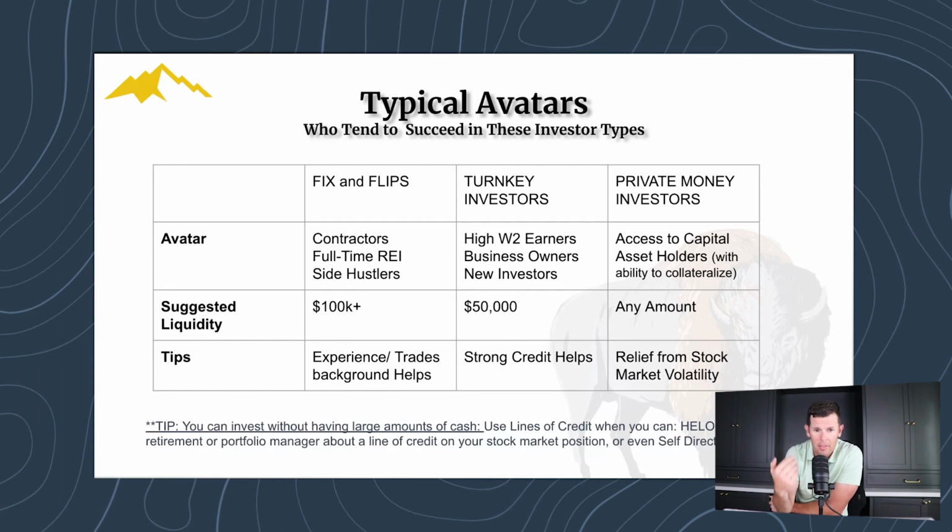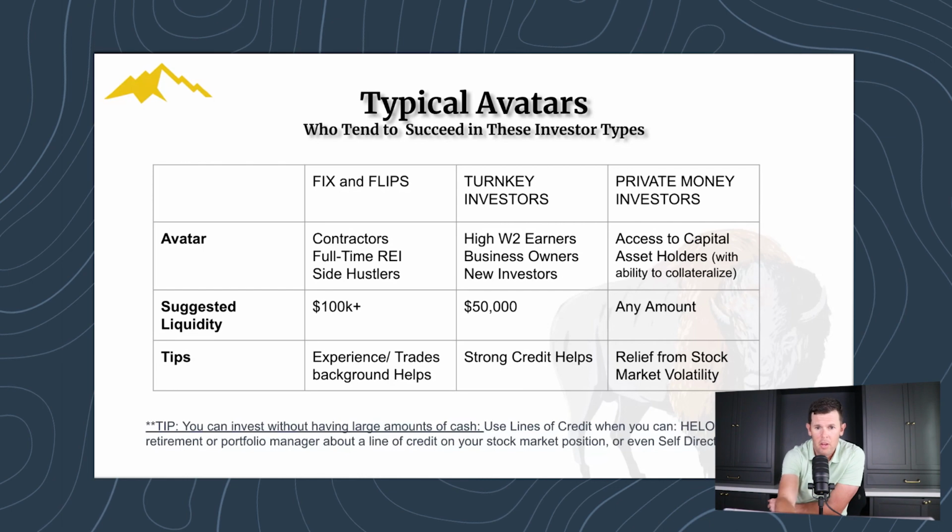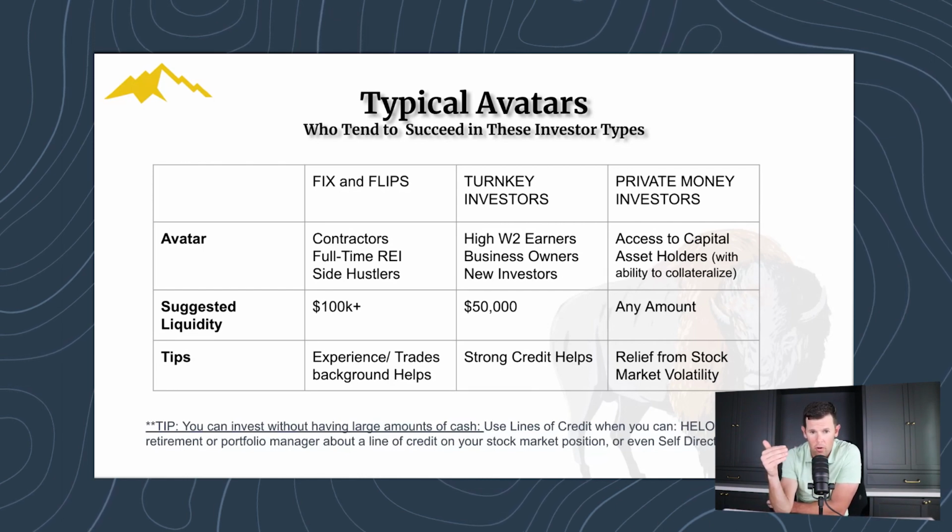But I want to talk about the avatars, right? I want to talk about which avatar is best for each investment. So if we're looking at fixing and flipping, typically this is great if you have a contracting background, or maybe you are a contractor. If you're not already fixing and flipping, this is a great one for you because you have that experience and you're going to have that knowledge. And I'm going to talk about that later. Contractors and construction is the biggest risk when it comes to real estate in general, but especially fixing and flipping.